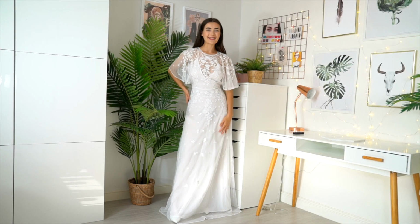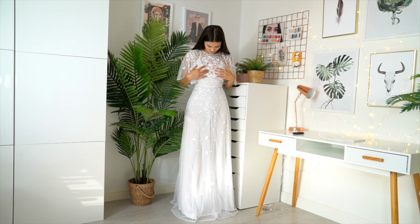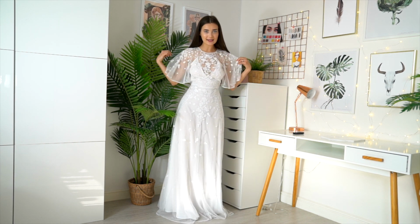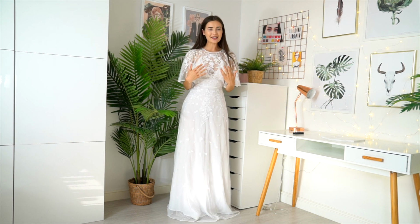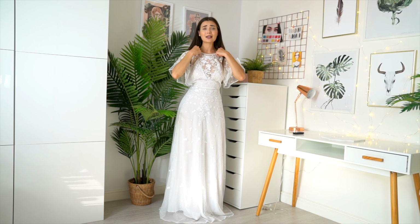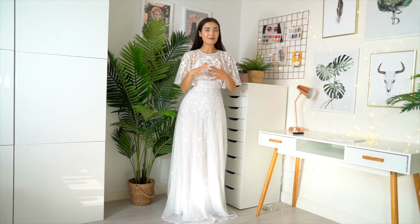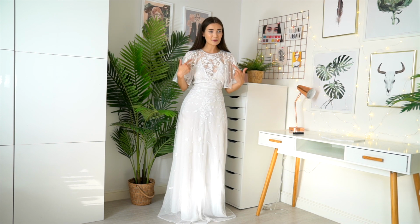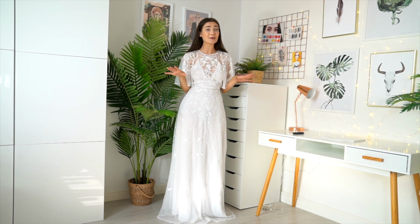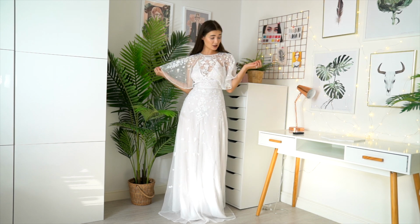Alrighty, so here is the next one. I've got to say, I didn't think I would like this one as much as I do, but I'm kind of obsessed with these sleeves. These sleeves are so cute. Now me personally, I love the dresses that have either really thin straps or lace straps. I don't really ever go for sleeves. Everything that I've pinned on my Pinterest that's to do with wedding dresses and inspiration, I never go for sleeves. This one I'm actually kind of impressed with. I never thought I would go for sleeves, and to be honest, I'm kind of changing my mind. I actually quite like these.